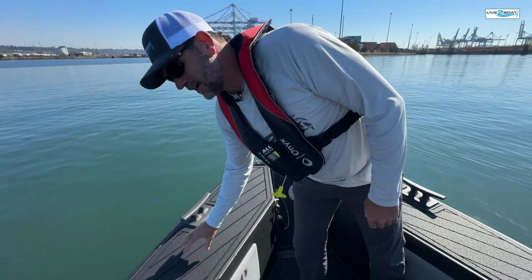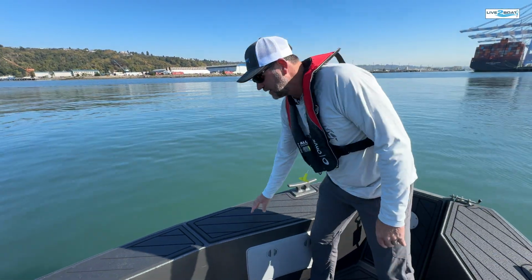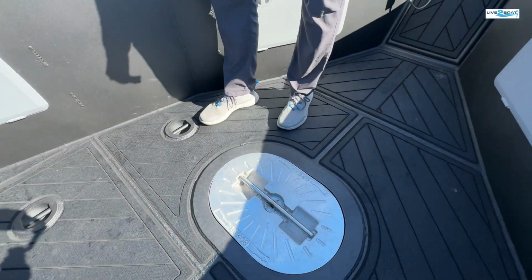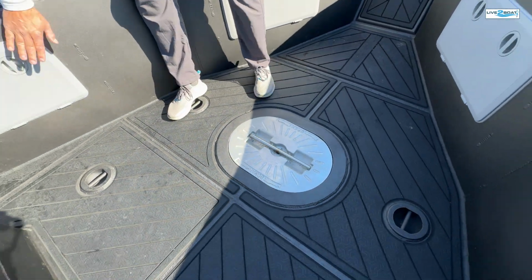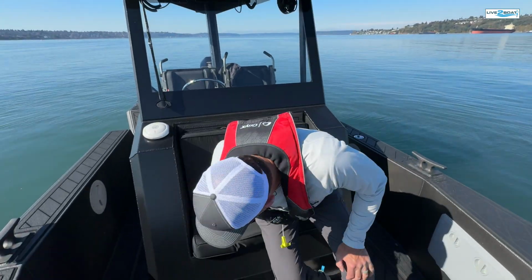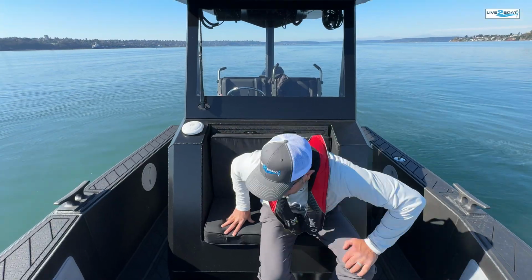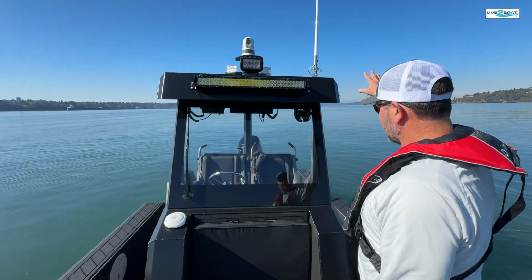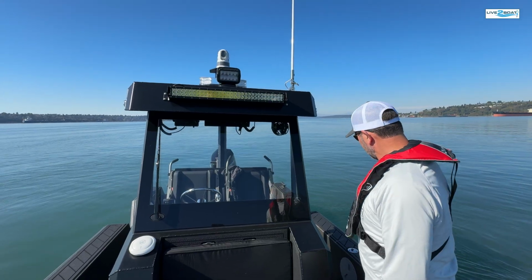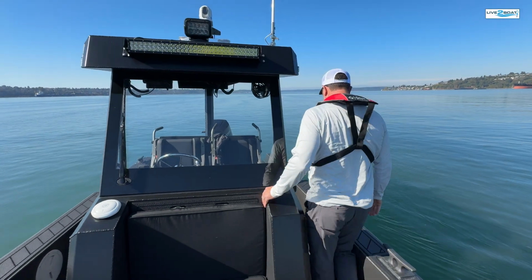HD Sea Deck all throughout this boat. Everything is covered with this HD Sea Decking. Freeman hatch. It's got tie downs up here on the bow. We've got storage hatches both sides. Right here on the front of the console, there is a seat. If you're unlucky enough to get arrested, you'll probably end up right here. You can see the T-top, LED spotlight. We've got directional lighting up here as well, and a pretty generously sized walkway down the side of this boat.